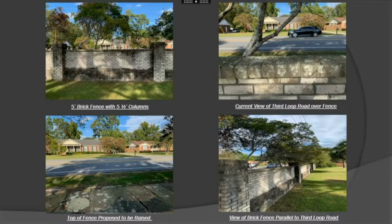The owner wishes to raise everything 3 feet to block out the visibility, block out the noise, and go back with the same bricks, same pattern, same style, as close as they can get it, just to raise the elevation of the fence.